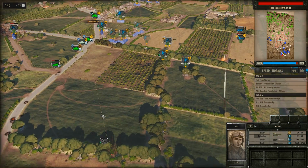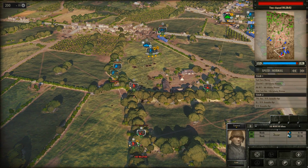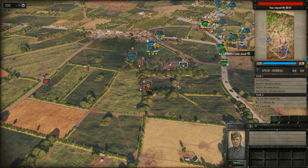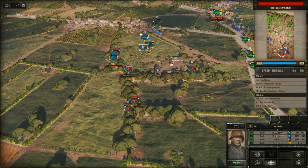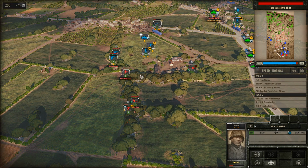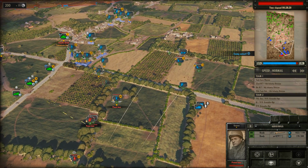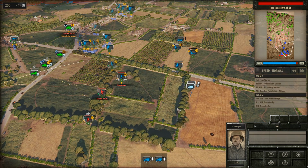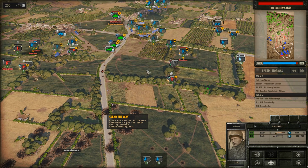Look at these guys work. That's what I want to see. I could use another one of those airstrikes if you have any to spare. Capture this building. I want you to go for that one. They're still going after most, if not all, of my artillery here. Come on, keep going, keep going.